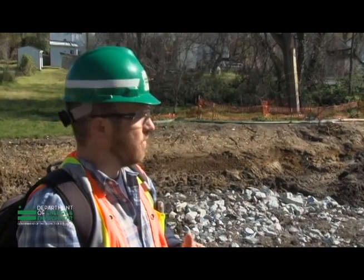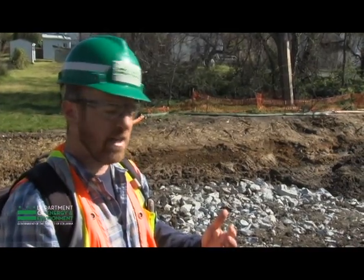What we're essentially trying to do is restore our streams in the urban environment. And 400 years of development in the District of Columbia has put our streams into poor shape. And so what we're trying to do is recreate our streams so that they can adapt and be healthy given the current urban conditions that they're supposed to be operating in.